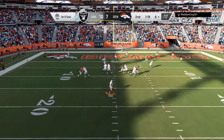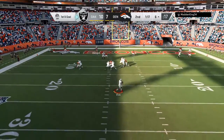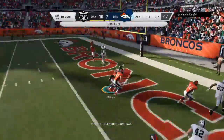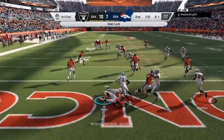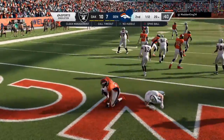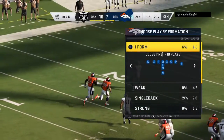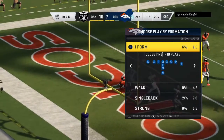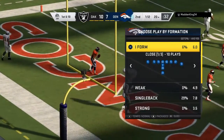Vick now. Intercepted. Snags it for the pick. And a big turnover there as his guys will get the football back. He's had a fantastic rookie season, made a lot of lovely throws, but that wasn't one of them.